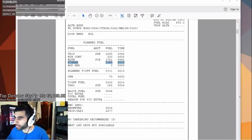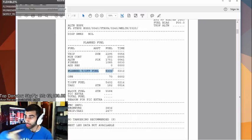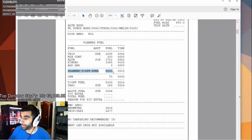Right. So then we'll have some additional reserves. Could be anything, you just add some fuel there. Nothing we need for this flight. So, all in all, this is what we need to dispatch, right? We need 5,331 kilos. That's what we need once we press the TOGA buttons. And off we go.